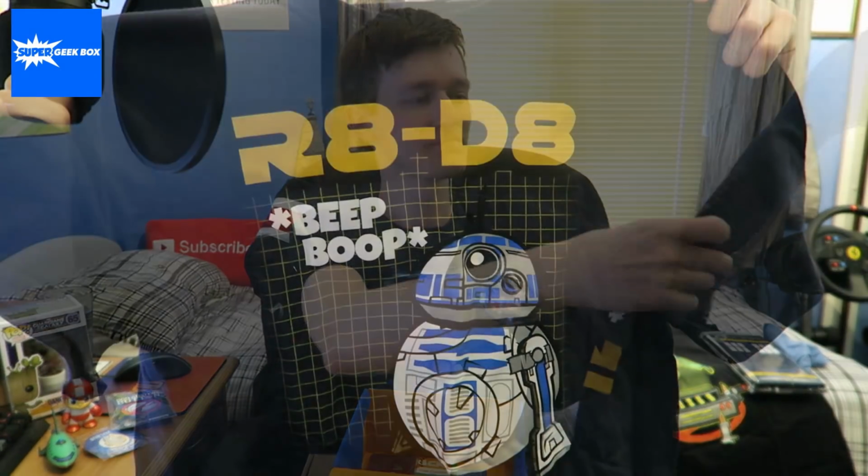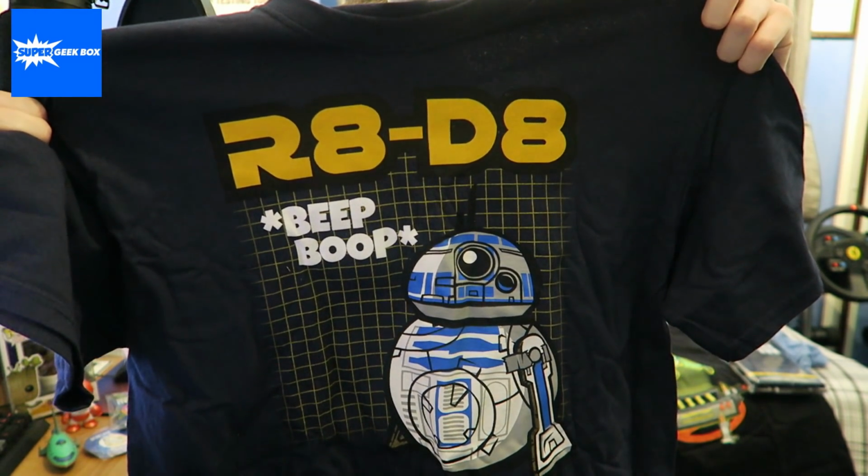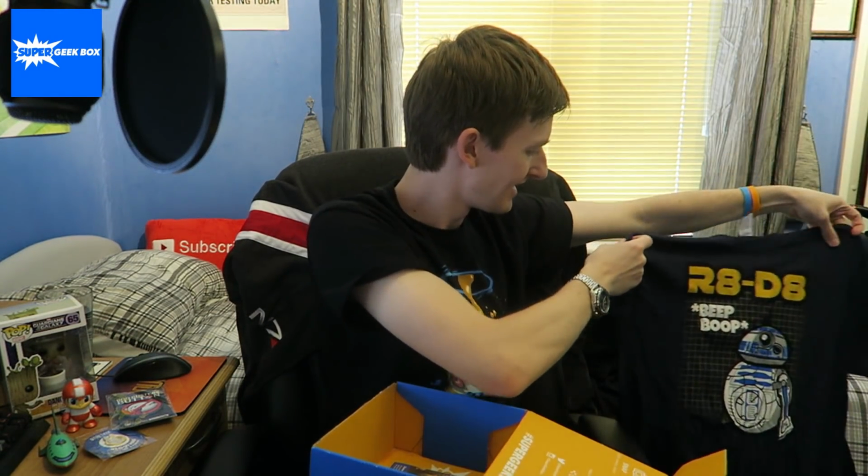And it's a bobblehead as well, so it does dance, I guess. Like that. I'll have a look at the T-shirt. So there's the T-shirt. This is a pretty cool design, obviously a mashup between R2-D2 and BB-8 from Star Wars. R8-D8. That's an interesting design. Like it.